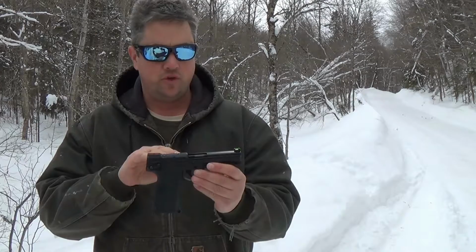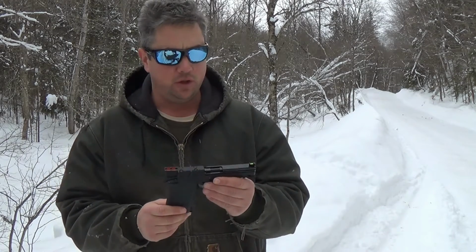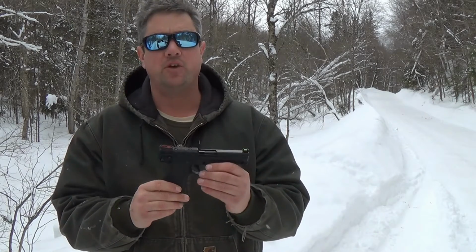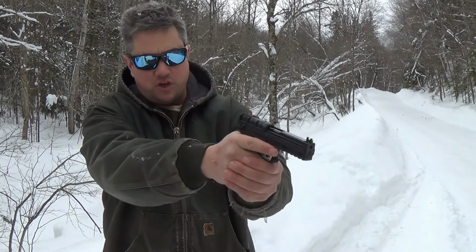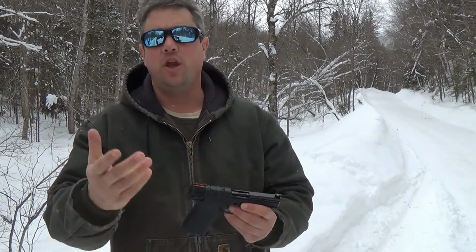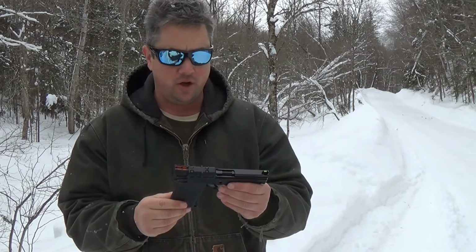It holds 30 rounds, so it's got a little weight behind it when it's fully loaded. Since it shoots .22 Magnum, it's got a little bit of muzzle flip, but this gun is very accurate, and it's pretty easy to shoot because it shoots a very light bullet. Basically you're shooting 40 grain bullets most of the time, or you can get some 50s in .22 Mag. It's definitely a fun gun to shoot.